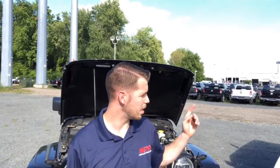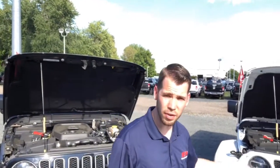Both of these are Saharas. The black one behind me actually has the 8.4 touchscreen, whereas the white one here has leather with the 7-inch. Both have Apple CarPlay and Android Auto. Both have the soft top as well as the hard top. So very well equipped vehicles. Very robust and overbuilt, you might say, for what they are, because they're Jeeps and they do have something to prove.